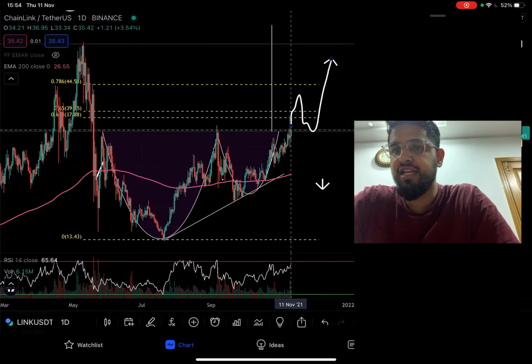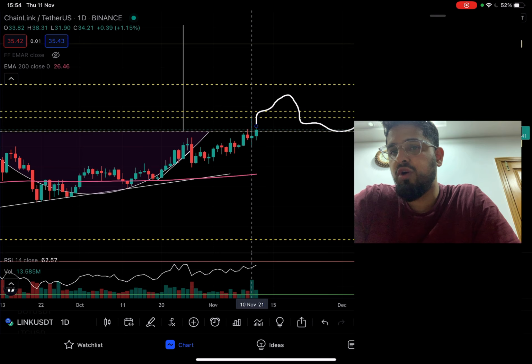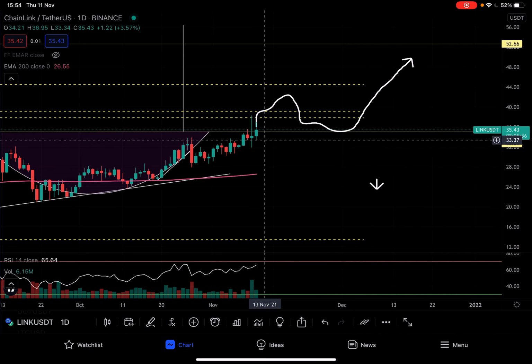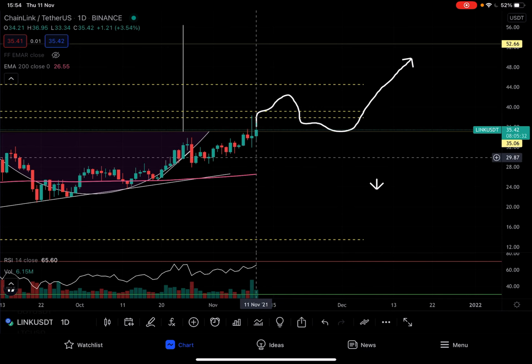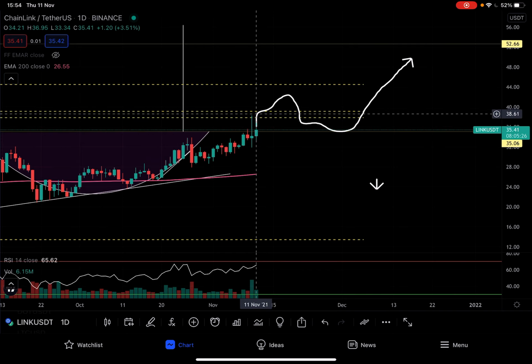So beautiful approach here to the neckline, and we got a beautiful breakout candle. Now, my only concern here was we need a close above the neckline. Okay, so the neckline is sitting here on that yellow line, which is at 35.06. You can see currently we're at 35.42, but we got 8 hours left until the close of the candle. Okay, you can see yesterday we easily wicked above. We went all the way up to 38.35, but we closed down, so the bears did push us back below the neckline. So this is not a clear breakout yet, guys.